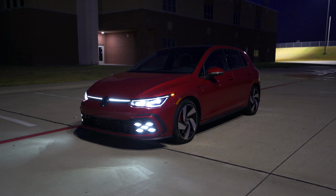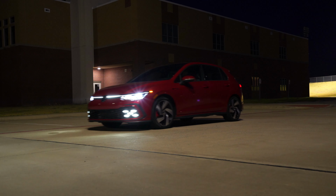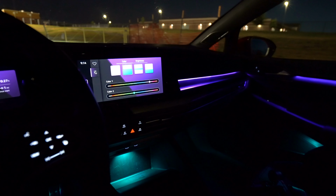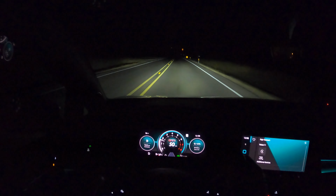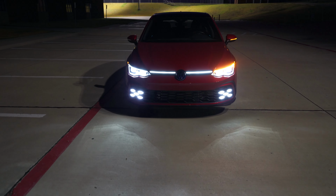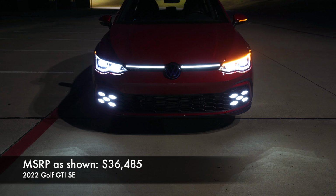Today we have the 2022 Volkswagen Golf GTI redesigned, and in this night video we're going to look at all the new lights on the outside, the interior ambient lighting, and get it out on the road for a test drive. Let's get started. So first things first, this is just on the night lighting. If you want to see a daytime review, I will have one to follow, but take a look at this.